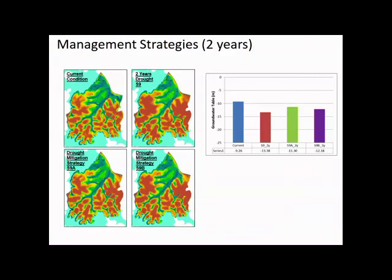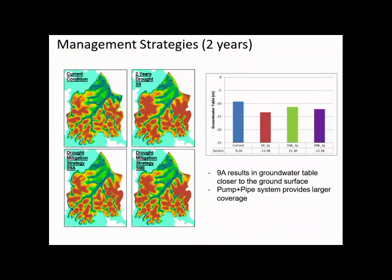And these are after 2 years, where we compare the A and B conditions. A is pump and tap, B is only tap, but the water is closer to the catchment. So the results show that 9A resulted in a groundwater table closer to the ground surface, and this pump and tap can provide larger coverage, as we mentioned, because it is further up the hill.